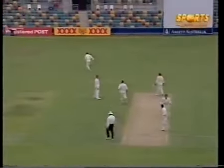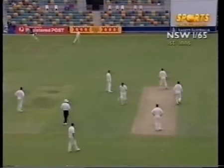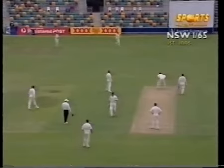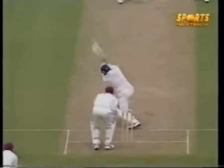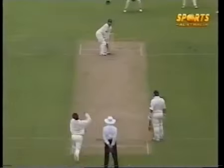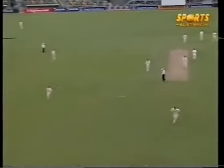Almost getting the inside edge back onto the stumps. It beat him in flight. It was well flighted from Jackson outside the off stump. Taylor looking to drive and just succeeded in getting an inside edge down past the keeper, Ian Healy. So almost some joy for Jackson in his first over. That's a good shot. And bad luck for Stuart Law.